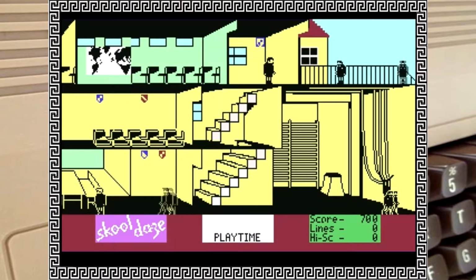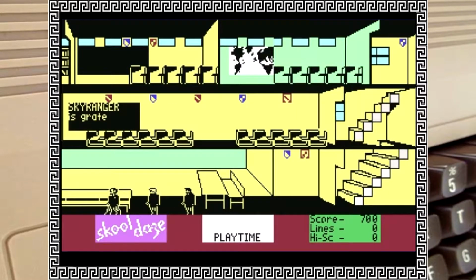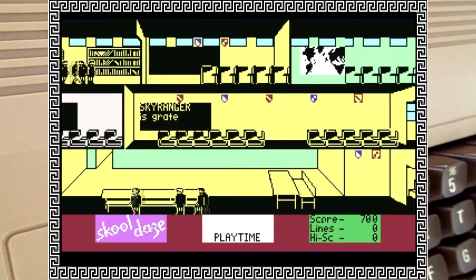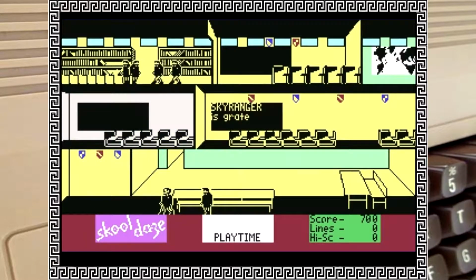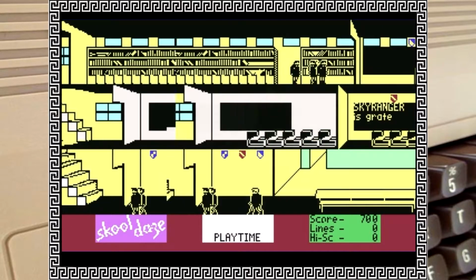Now, to get most of these shields, and the most difficult room to get the shield is in that huge big room there. Because you need to bounce either the catapult off of heads or jump on bodies. Trust me, it's a bloody nightmare.